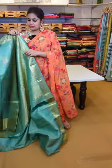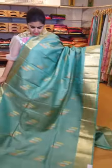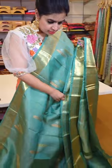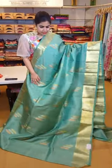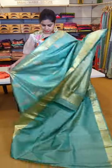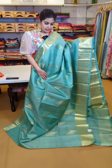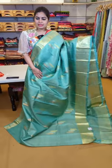People who love the fancy tones, here is one of those designer pieces in the Gadwals. It's a combination of gold, silver and copper jewelry. Small borders on both the sides. 22,999. That's how the pallu is, and that's the blouse and set. If you want to try something which is very interesting, very nice colors with a nice combination of gold, silver and copper jewelry, here is one beautiful saree.